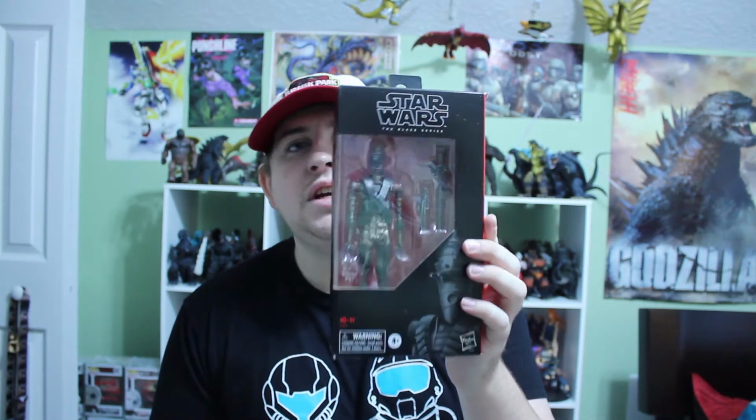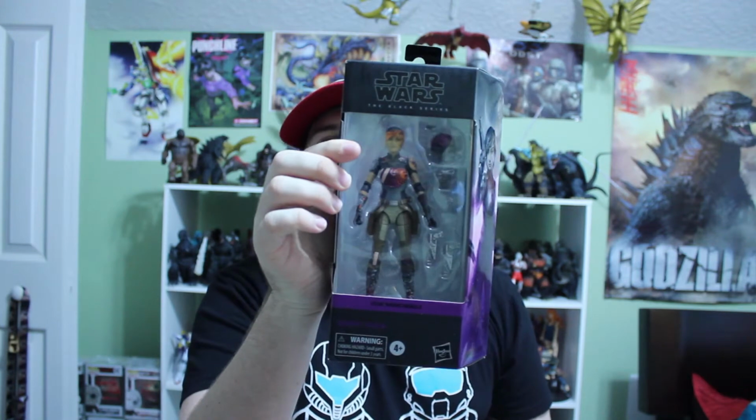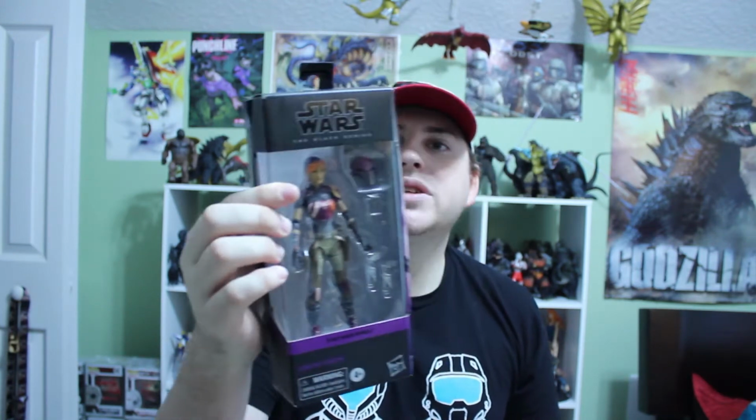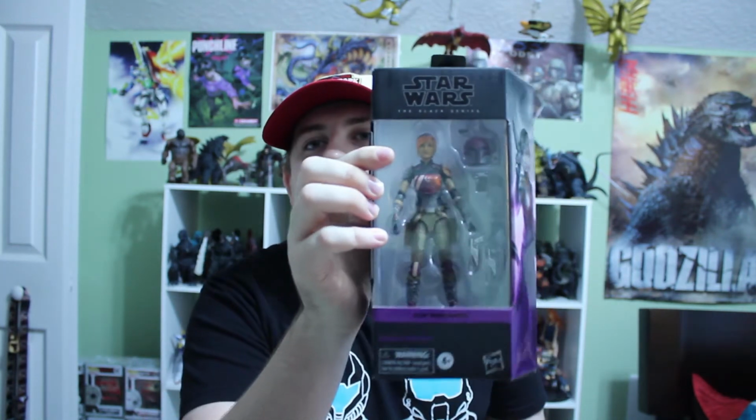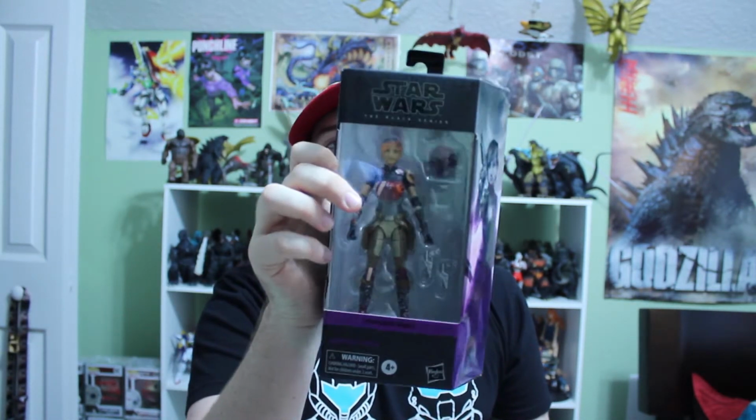The first two things that I got were IG-11 from the Mandalorian Black Series figure, and the brand new Sabine Wren from the Black Series, from Rebels, of course, in the new packaging and everything. I am actually going to be selling my older one on my Mercari shop. So if you guys are interested in a Sabine Wren figure, this is going to be a newer figure.